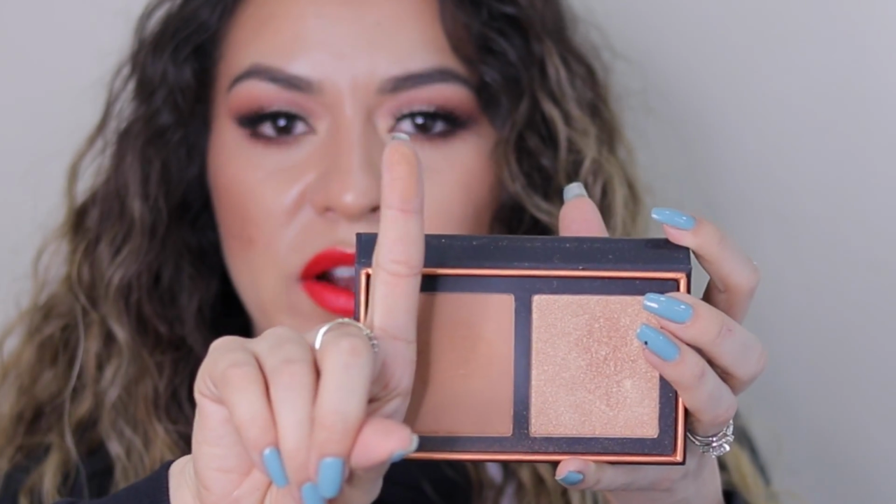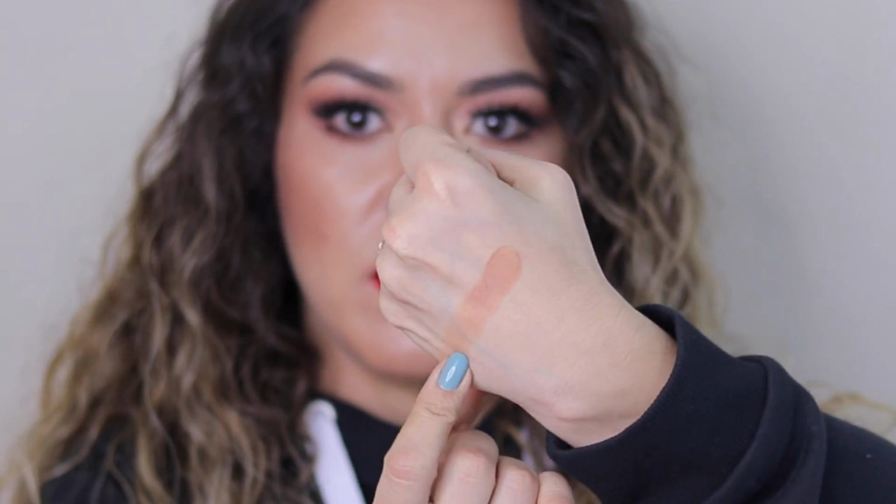So the bronzer is super stunning. It's a very warm tone bronzer. Let me try and do a swatch here on the back of my hand. Very warm tone bronzer. It's gorgeous. It's very pigmented. Actually, you have to be a little bit careful not to pick up too much of the product on your brush because, like I said, it's super pigmented, but it blends like a dream.